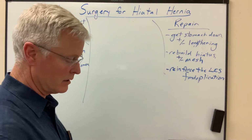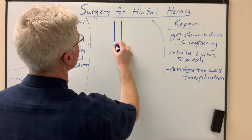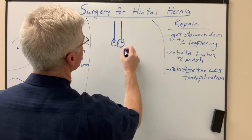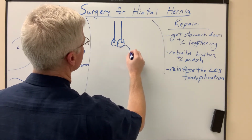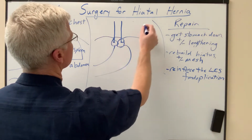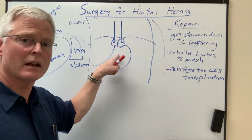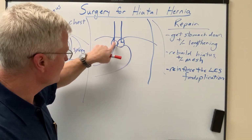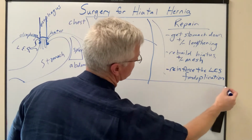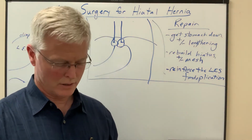So the finished product in all of that looks something like this. So now we've got the stomach out of the chest, we've rebuilt the hiatus, and we've reinforced the lower esophageal sphincter with a fundoplication. Now the technique we use to do this is with little incisions. It's called laparoscopy.